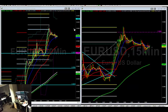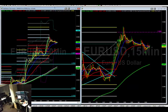So maybe we complete this 60-minute swing. This one takes us up to 114.90, and then we potentially see this come off. So that's also the 118 in that one as well. So I'm going to be looking for the 114.90, 115 area as a good sell zone for the euro dollar. And I'm going to be looking for that.